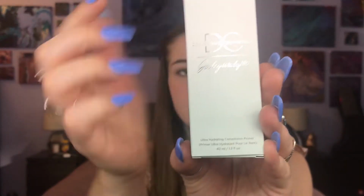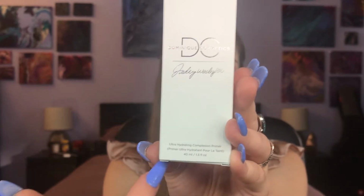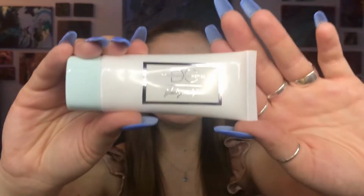So yeah, let's just start right off with the primer. So this is the cute little box. I like the ombre white to this nice, pretty teal aqua. This is what it looks like.